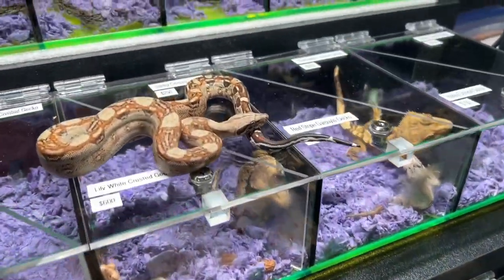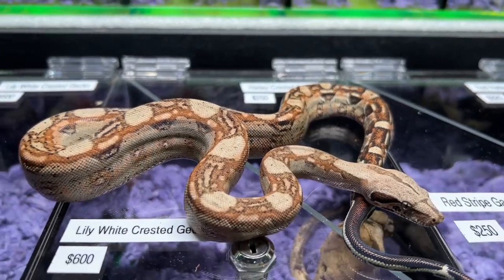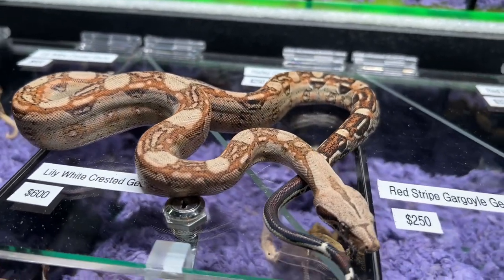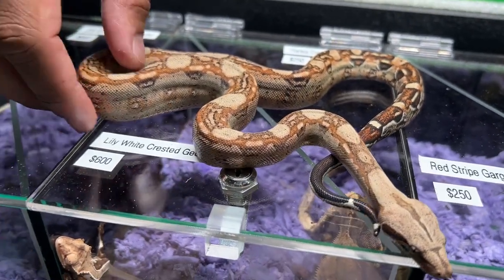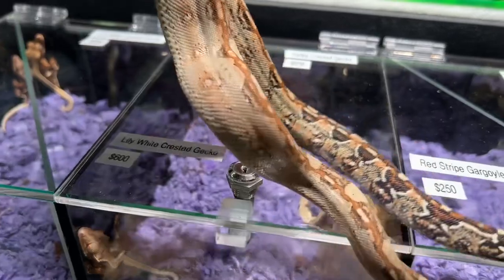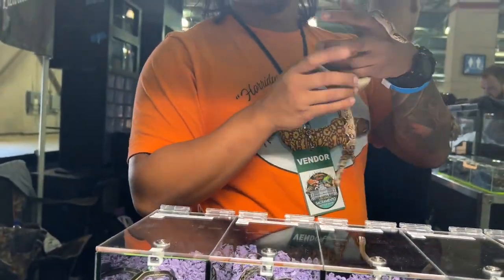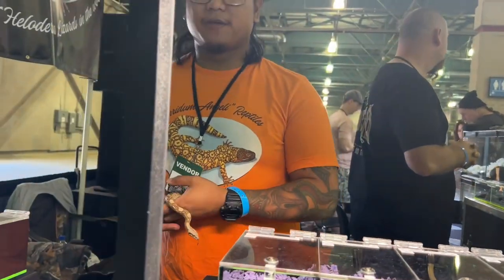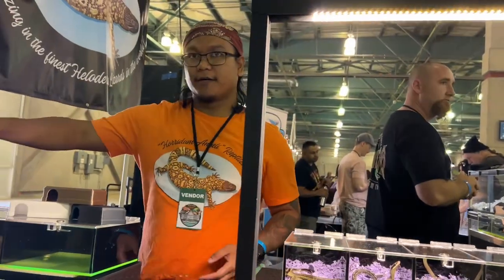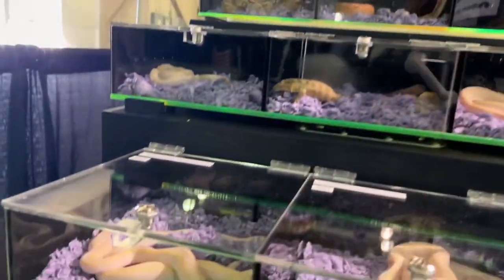I'm just gonna get some video. That's one of the nicest bows you'll ever see, dude. That is clean. Man, what kind of bow is that? This is an Aztec carbon snow. Aztec carbon snow. Is that part albino when you put the snow? It's BPIT positive albino and T-positive. Carbon, which is an anery. Okay, gotcha.